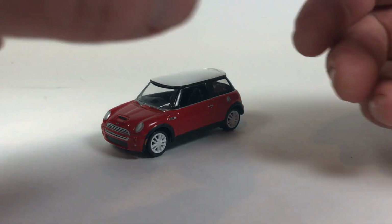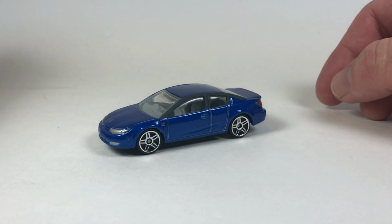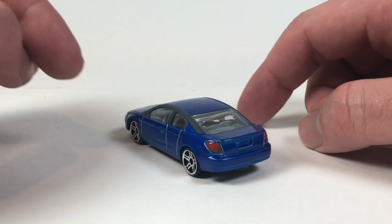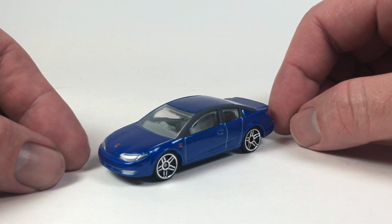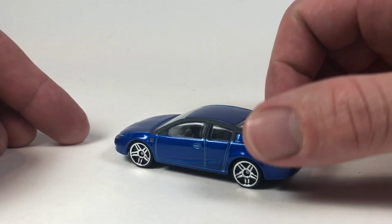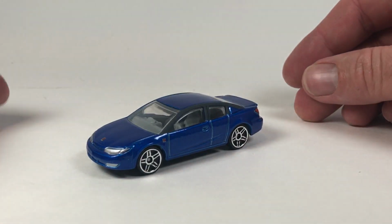I'm not really sure. Here's a quick look at that Saturn. Again, if you want to take a detailed look at it, check out the Lamley blog. I did a Lamley Daily on it, did a little blurb about it. It was like a dealership exclusive, and I think it's a pretty sweet Hot Wheels, actually, believe it or not. This one's got basically full deco, too. It's a nice little piece. Plastic tires, but hey, I think it's pretty cool. All right, let's see here.